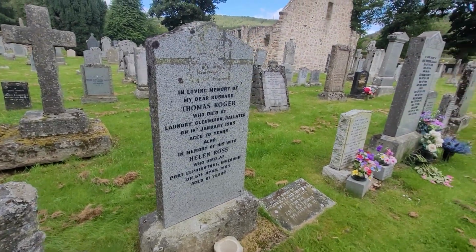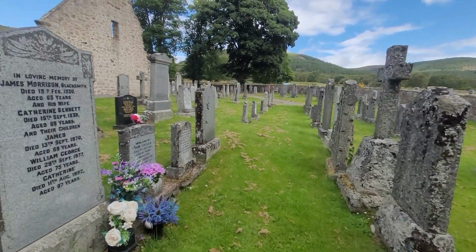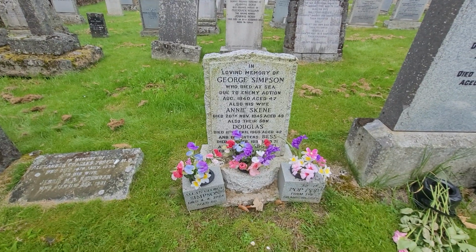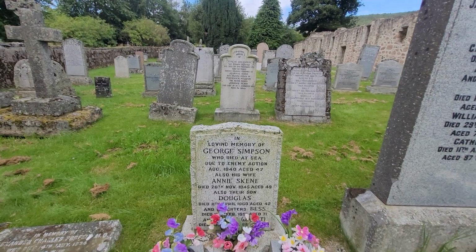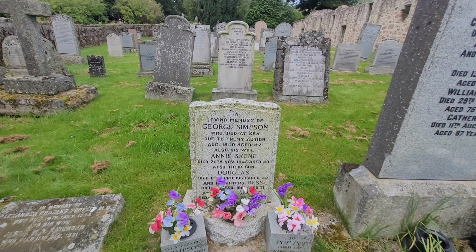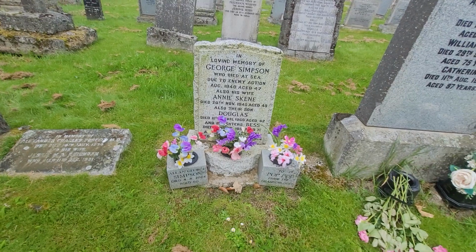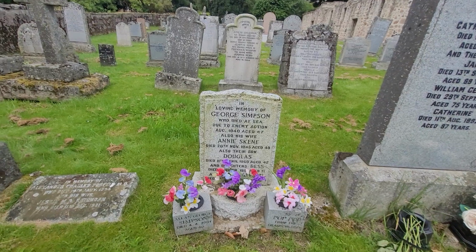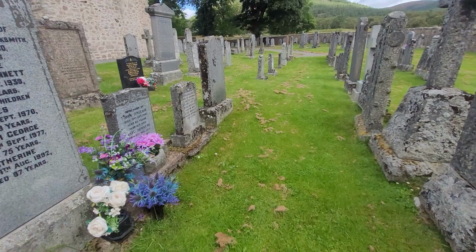There's a real mix of the old and the new here. These ones are obviously from 1991, and people are still coming, the flowers are from the grandchildren. Pop. Yeah, he died at sea. In living memory of George Simpson, who died at sea, 1940, Second World War. His wife, 1945. And their daughter Beth, 71. People are still coming here and laying flowers down, which is nice. I love that, pop, from the grandchildren. Just a gorgeous setting altogether, guys.